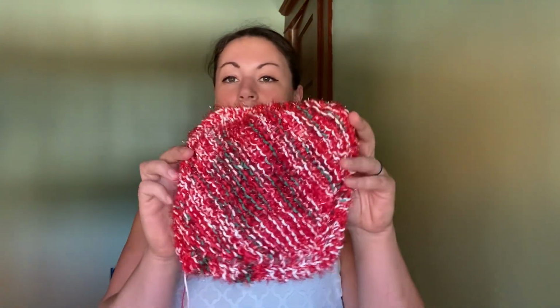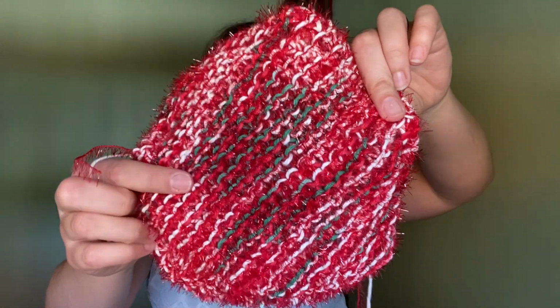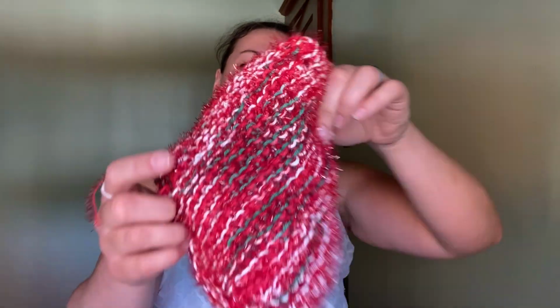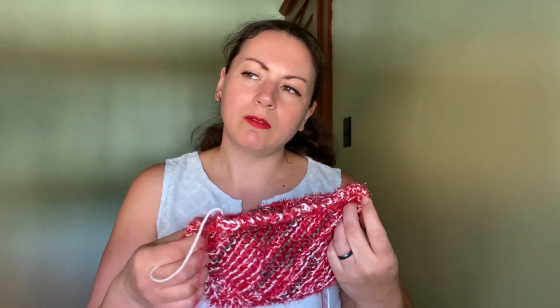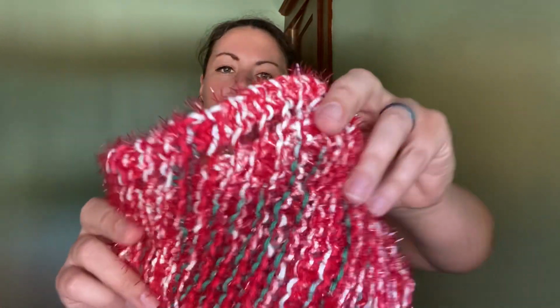I have also finished, and I have not woven any ends, obviously, Christmas stuff. I'm not ready to think about Christmas. This is using Lily's Sugar and Cream in Mistletoe. And is it I Love This Yarn, or is it Yarn Bee Scrubology? Yarn Bee Scrubology in red.